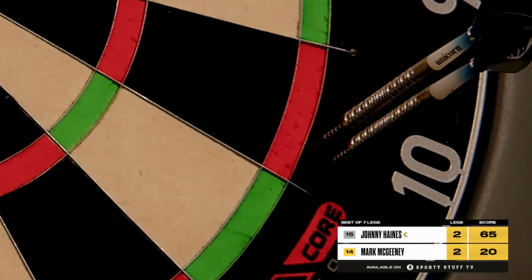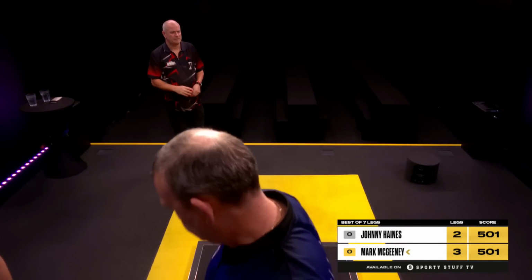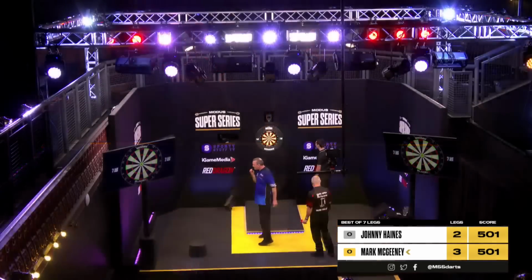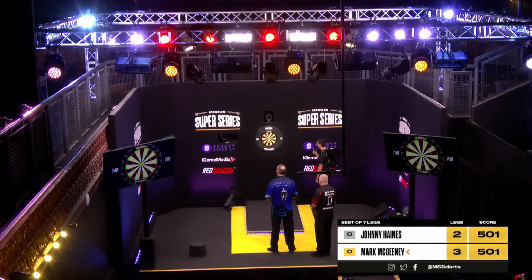He's creeping closer. Can he move a little bit to his left? Yes, is the answer. The fifth leg, Mark McGinley. And maybe this is another big turning point in this Group A, because Mark McGinley has the throw in the sixth leg.